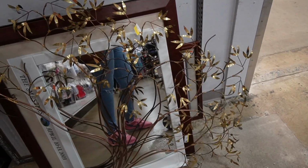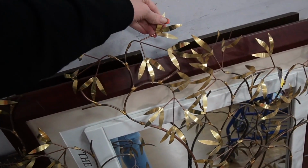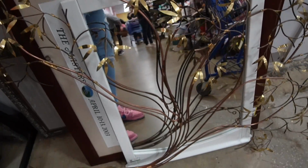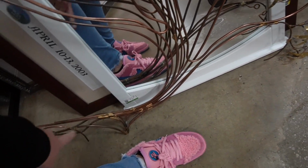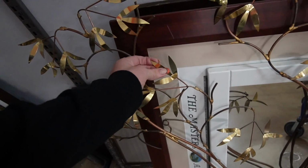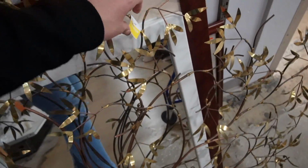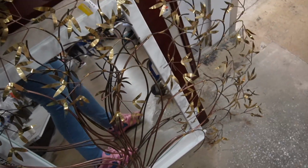This kind of looks interesting. Not really sure. It kind of looks like a Curtis Jerry. I don't know, there's just so many knockoffs out there. I mean, the soldering is a little sloppy on it. I think most of the Curtis Jerry pieces are signed. It's $14.49. I mean, even if it's not, it's worth more than that.